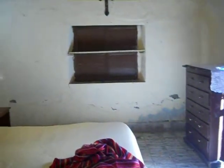Here is the St. Michael room. It's one of the bigger, nicer bedrooms. Usually whenever we have a trip come and there's a married couple, they'll stay in this bedroom just because the bed's a little bigger. It's easier to fit two people, obviously, because married people sleep together.